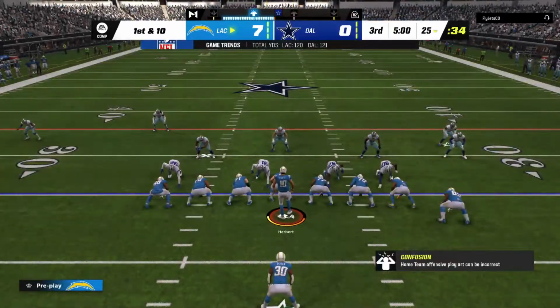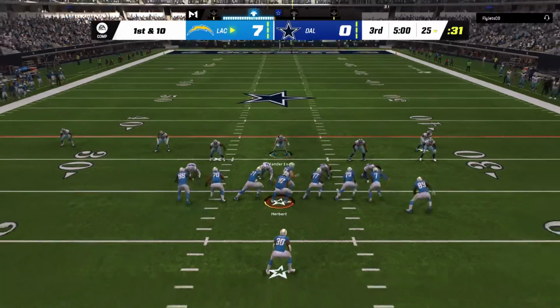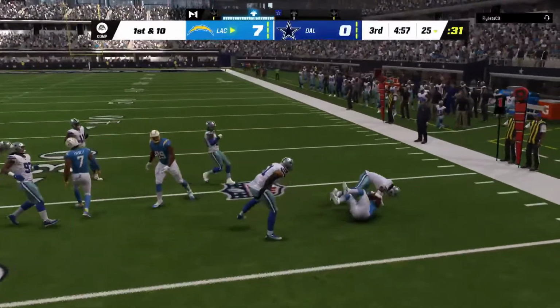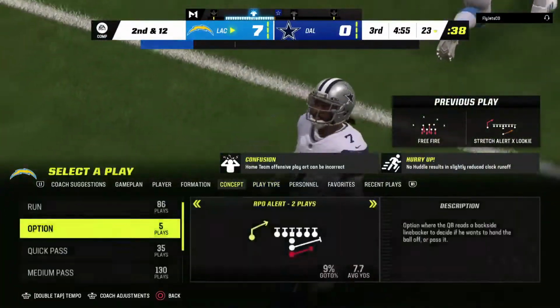The Charger drive about to get going. But Charles, for them, pretty good first half on the ground. They had some success running the ball in quarters 1 and 2, and they've got the lead now, a chance to expand upon that lead here with their first drive in the 3rd quarter.